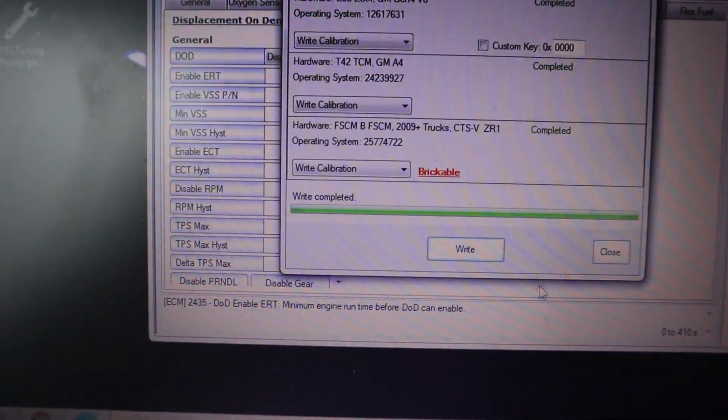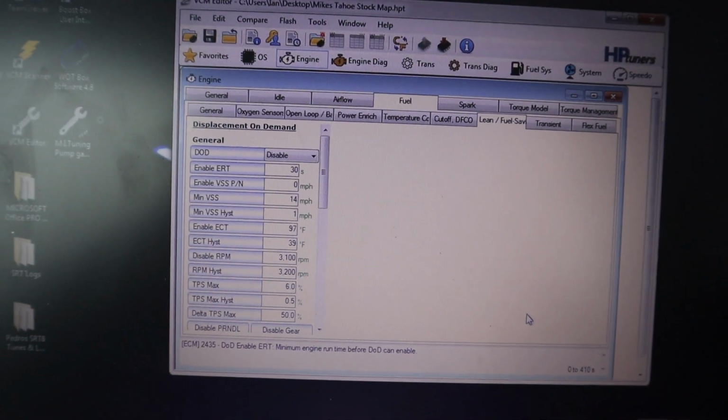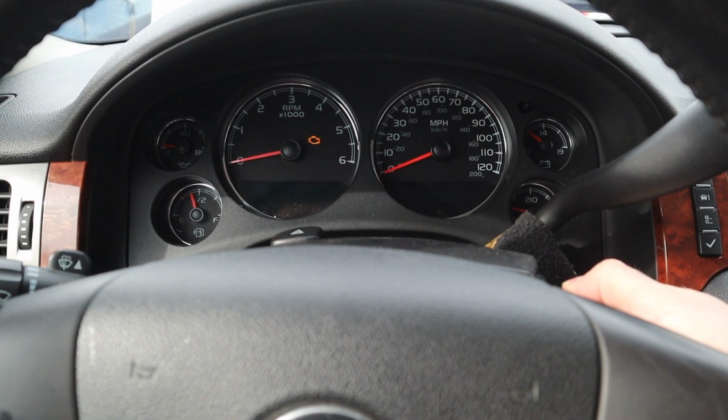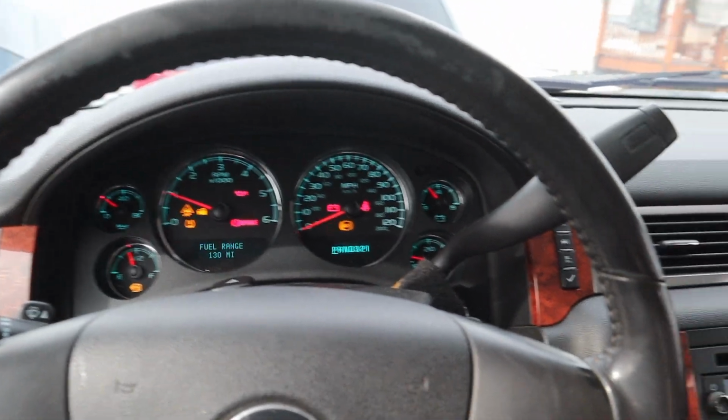Alright, the write is complete. That's it. We're good? Yeah, we're good. Turn it off, cycle it, and make sure it still starts. Oh yeah. Good to go. Good to go to get to work on Monday. Let's go take it for a drive. See how she's feeling now with her new tune. We're gonna have to put a wideband in this thing. Call Mario to clean it up a little bit.